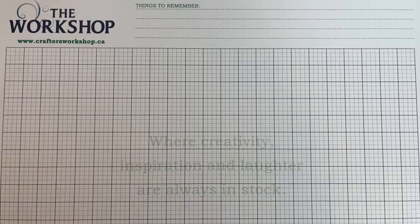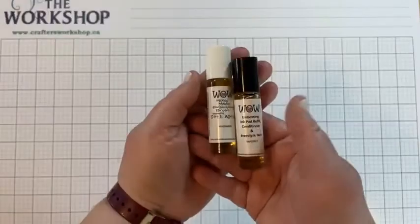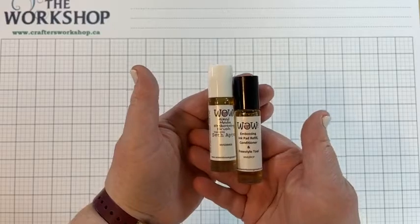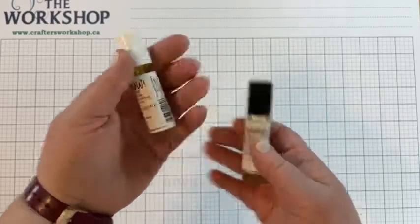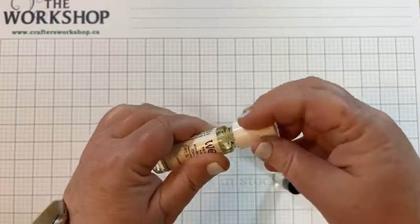All right. So the first thing I am going to show you tonight, you saw a little teaser post from Matt earlier in the week or maybe even late last week. We had a restock and a brand new set of goodies come in from our friends at Wow Embossing Powder. Now I'm going to show you these things first. These are jars of embossing ink. This one we've had before, and it went super fast. It kind of came in and went out.